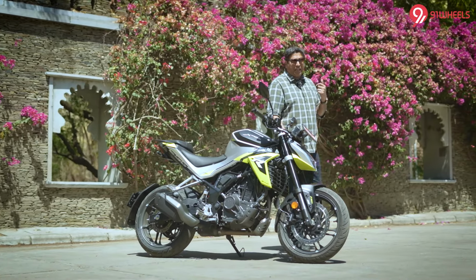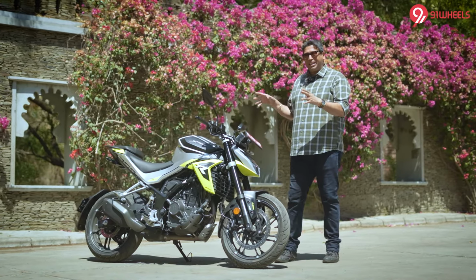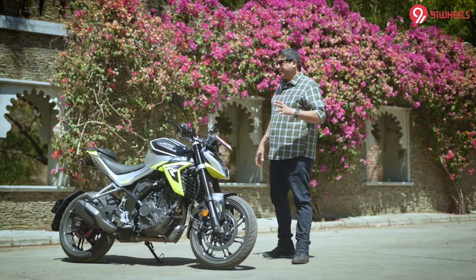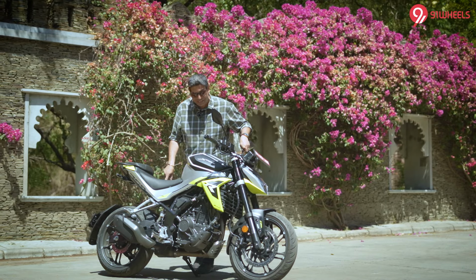Now, I'm not in my riding kit right now. I went and changed because I've been riding the bike since morning, since 5:30, even when the sun was not out, till approximately 2 p.m. And I can't wait to share my entire feedback of this particular bike, the fastest 250cc in India.